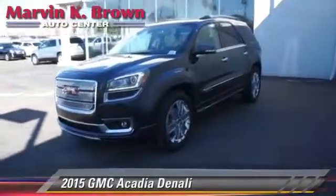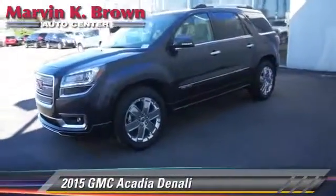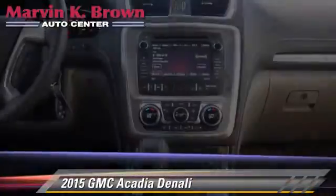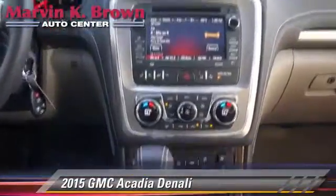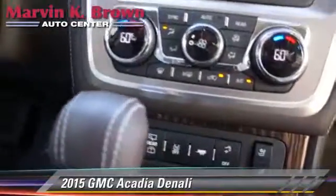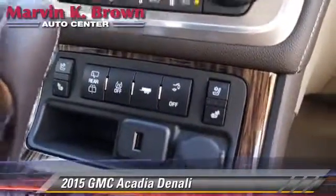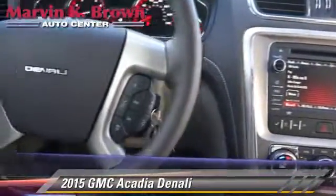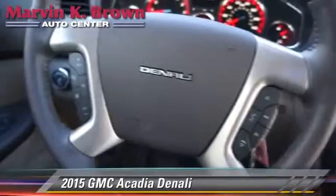The 2015 GMC Acadia, powered by a 3.6-liter V6 engine. With a 6-speed automatic transmission, this vehicle is well equipped. This GMC features power door locks, towing package, and rear spoiler.